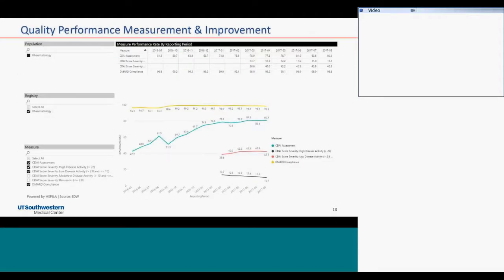Here's an example of a Power BI dashboard that is used to track these specialty measures over time. Using the filters on the left, the user can select the desired specialty registry and the quality measures to see how these measures are performing over time. The example above is filtered to the rheumatoid arthritis registry in rheumatology.